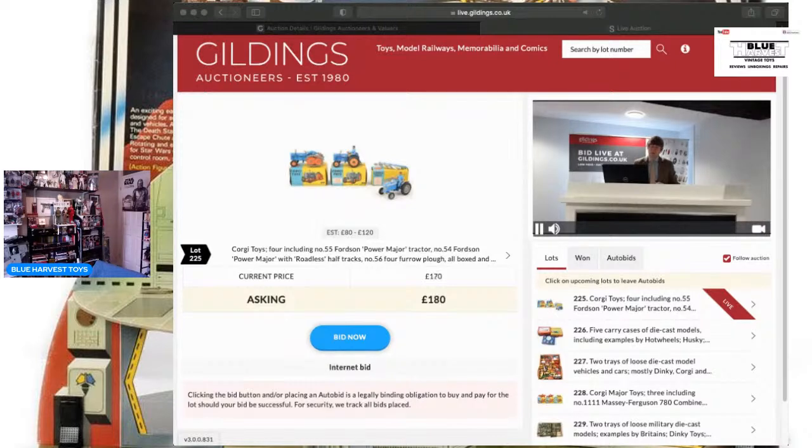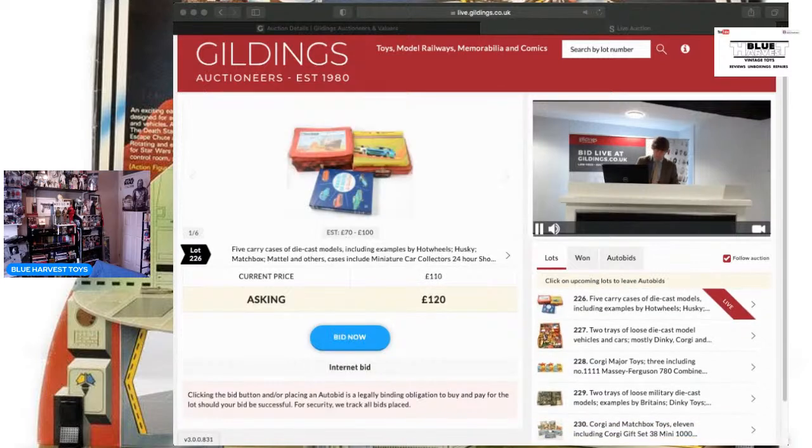160 bid now, 160. 170. 180. 180 bid, 180. So all down there, £180 online at 180. Massive box. 185.